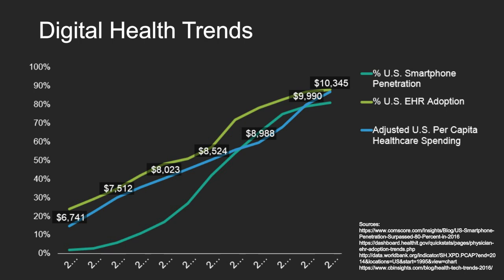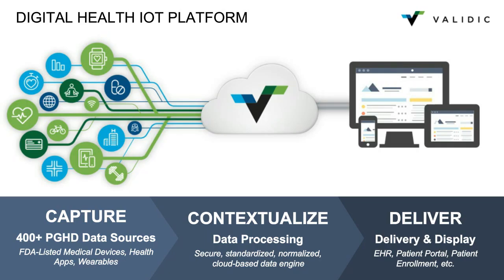Validic is the industry's leading platform for connecting patient-generated health data from digital health apps, wearables, and in-home medical devices into the healthcare system. So we connect with over 400 devices today. These are wearables you might find on your wrist. These are in-home FDA-listed medical devices like blood pressure monitors, glucose meters, pulse oximeters, weight scales, et cetera, as well as health apps on your phone, apps that you could use to track nutrition and other, maybe a little bit more patient-reported outcome style data. And what we do is we standardize and normalize the data from all of those disparate sources and provide one simple connection into the healthcare system. So this is data that can be delivered inside of the EHR, inside of a patient portal, inside of an app that's meant for patient engagement. And we'll talk through a little bit more about what that could mean moving forward. But this is really how Validic is set up to take advantage of the market conditions we're seeing today.